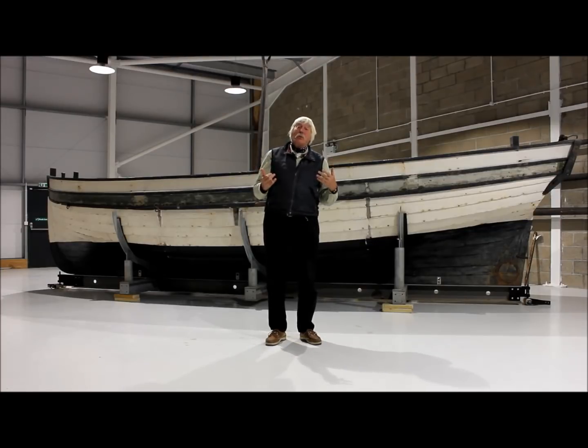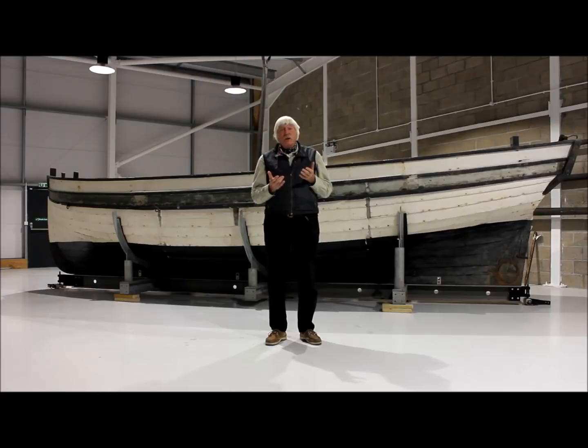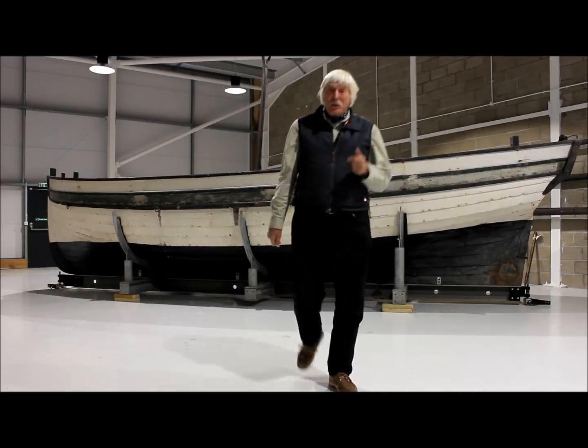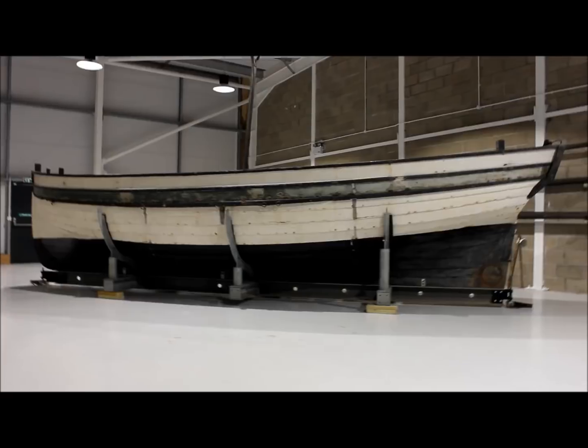It's climate controlled, so she's safe for the time being, and we're working on her. My job is to look into the rig and see what the rig would have been in the old days, and that is just a fascinating thing. I could go on all day about this, but I'm going to show you some of the details because it's an amazing thing that we're seeing here.